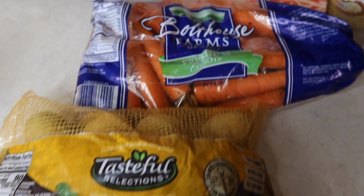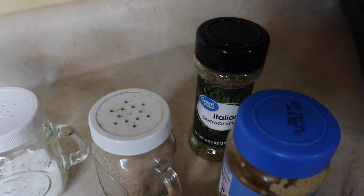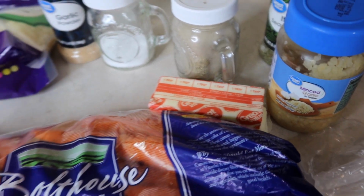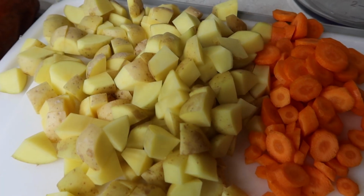But for the roasted veggies, I did some potatoes and cut up carrots. I didn't realize how much I liked cooked carrots until I made this either. So for that, we did some salt and pepper, garlic powder, some minced garlic. We got some butter and Italian seasoning for those. And let's get on into showing you how I made these.